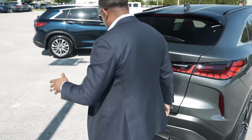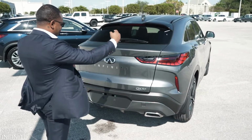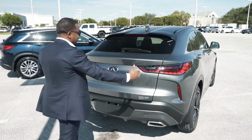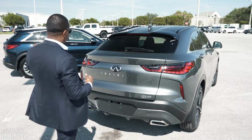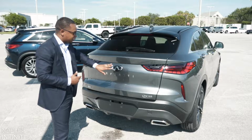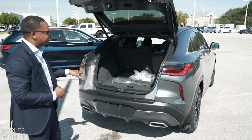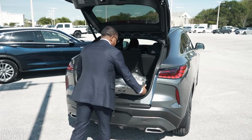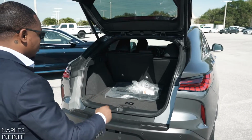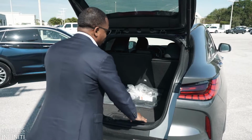So right here in the rear of the vehicle, in addition to the actual seating in the back, this is where you really notice the difference. This is a narrower tailgate compared to the QX50. You can open the tailgate right here, but if you've seen the QX50 before, right away you notice the difference. The opening is much narrower here. It's about 3.5 inches of difference, so you do lose that space as far as loading something into the rear.